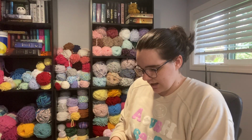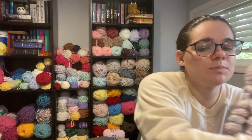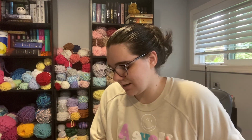And then I have one, two, three, and four small ones. So this is the size difference between the small ones and the large ones. I've yet to release the pattern for the small ones, but you can find the large one on my Etsy. I might make the small one a free pattern and make a tutorial out of it, but we'll see what happens with that in the future.